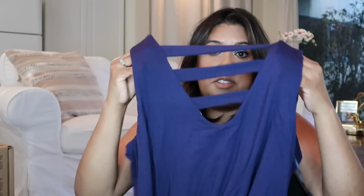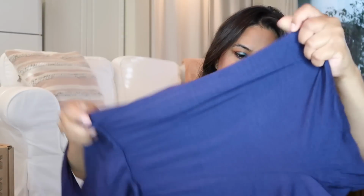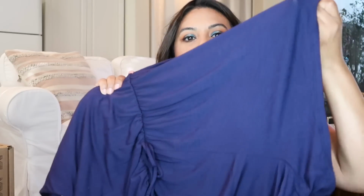So next up, I have the 9 Britton Sumi Knit Romper in the color navy. This is $48. Oh, this is cute. This is the back. Scoop neck in the front. It ties, and it has these shorts. It has pockets. Now, from first impression, I really like it, but knowing my relationship with rompers, they just don't tend to look very good on me. I tend to need a shorter short. And this might be short enough.